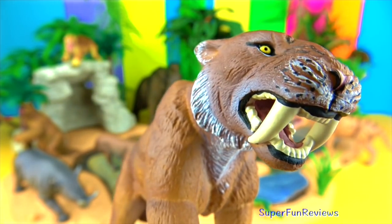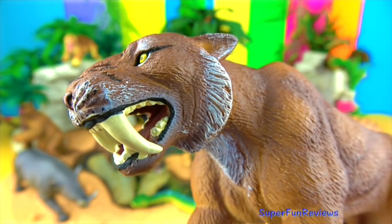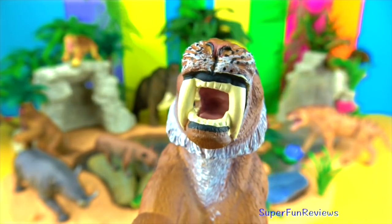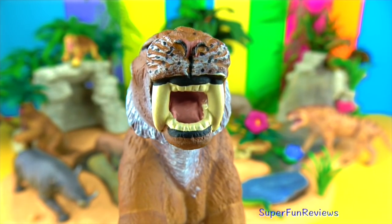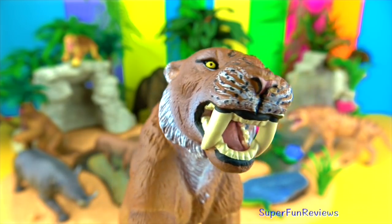Smilodon would have used its long teeth to puncture or stab an animal with a bite to the belly or neck and wait for it to die before feasting on it. Notice that Smilodon had a short tail, much like a bobcat.